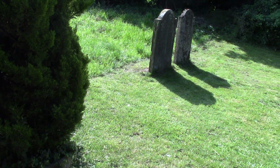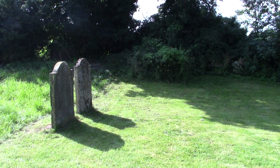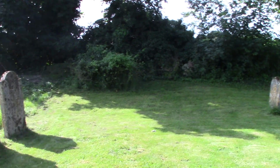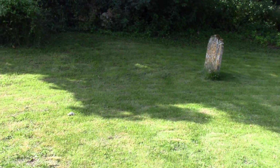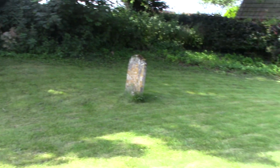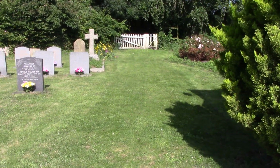So let's get to ye noties, shall we? Because there's some interesting stuff here. Get hold of the camera properly. So St Nicholas's in Woodrising is a medieval church, mostly dating to the 14th century, but there is a late Saxon era burial that was found in the graveyard. So it's been used for a long time.